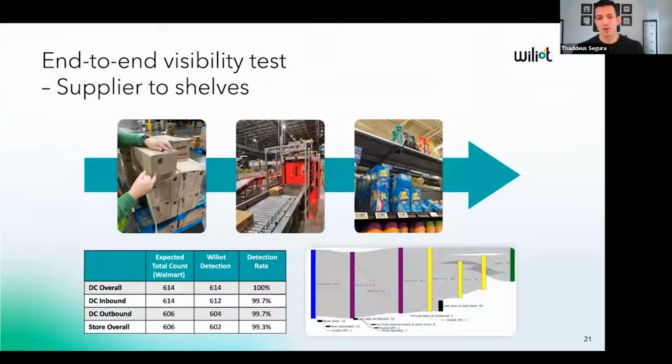So rather than just focus on a DC to a store, we have gone all the way from the supplier and tagged merchandise. We've even gone all the way to the cardboard manufacturer. So we've put these things on when the cardboard's being made, before it's handed off to the supplier and the merchandise is packaged. And then merchandise is shipped to a mixing center and then to a DC and then ultimately to a store and then ultimately purchased. And so what you see here is one such journey where we actually tagged at a supplier, tracked all the way through the inbound, all the way to the store, and saw a bunch of really interesting things.